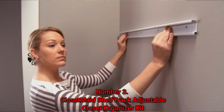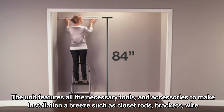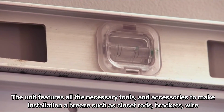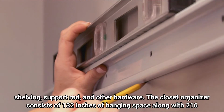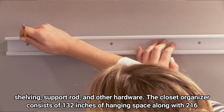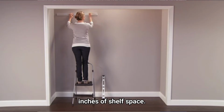Number 3. ClosetMaid Shelf Track Adjustable Closet Organizer Kit. The unit features all the necessary tools and accessories to make installation a breeze, such as closet rods, brackets, wire shelving, support rod, and other hardware. The closet organizer consists of 132 inches of hanging space along with 216 inches of shelf space.